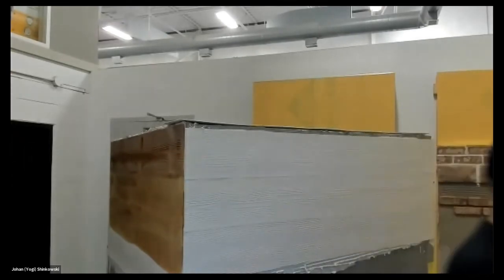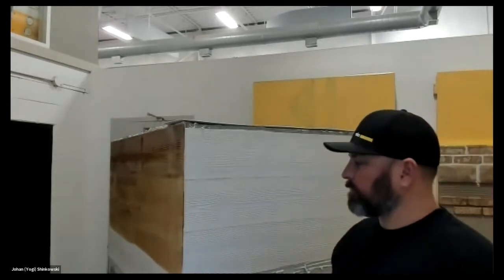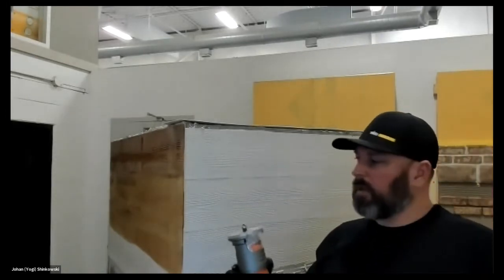Or, like I said earlier, if you let it dry, well, you have to let it dry, not if. You grab the router, and the router will clean that up perfectly, a perfect 90-degree corner.